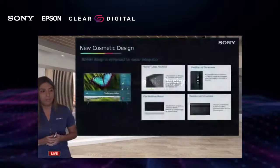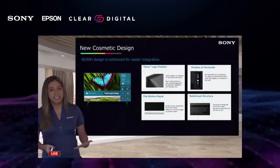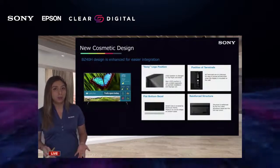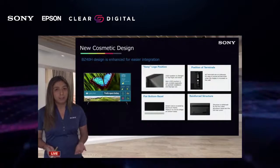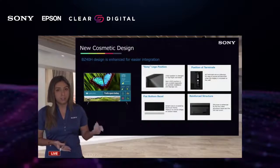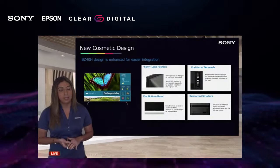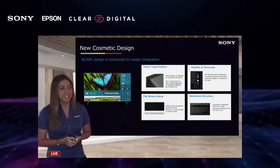Now the cosmetic design. So this is really by voice of the customer. We heard you, we listened, and basically the BZ40H model now has a very thin bezel, and we no longer have the Sony logo at the forefront of the display. It is now on the side. So this is perfect for video wall applications, and even more conveniently so with our system on chip, we have added a video wall application built into the display that you can access to make those installs even easier. So now we have picture quality and easy design.